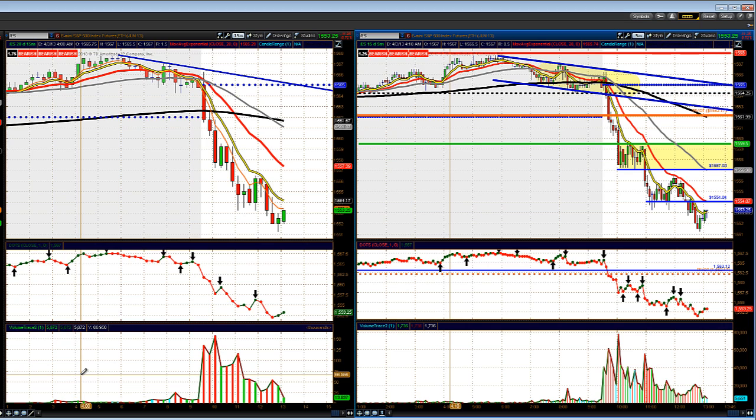I want to first start by taking a look to see how the indices are trading for this session so far. The Dow Jones is down 62.5 points. The comp Qs are down a little over 25 points. The Russell 2000 is down close to 12 points, and the S&P is down close to 12 points.